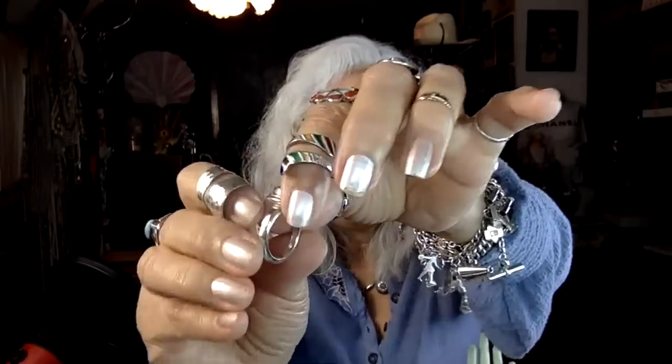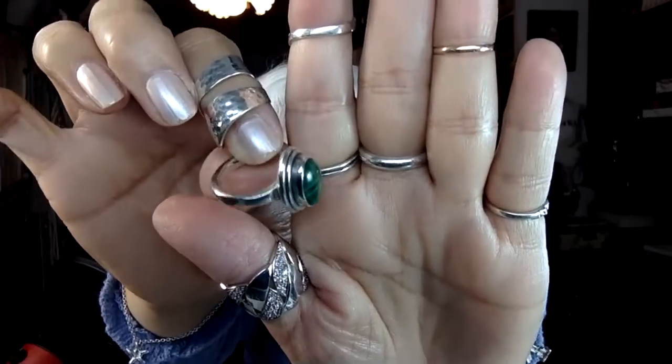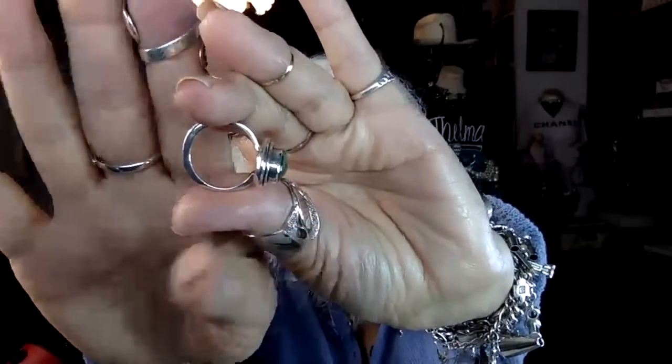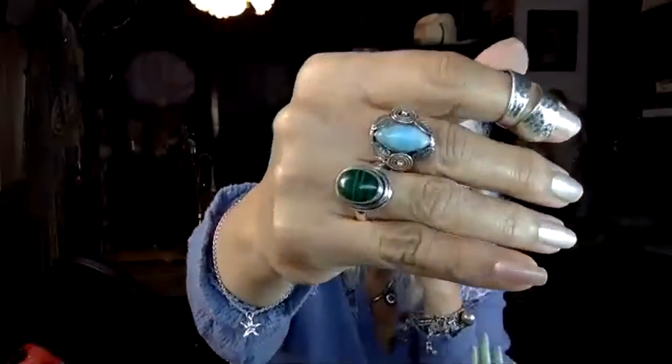This is the one. I'm going to have to weigh this thing. I've never seen such a beautiful malachite setting. Look at the thickness of that band. This is so nice. So nice. Super thick setting. Amazing. Beautiful malachite. Really pretty. A little big on me. But it certainly has to fit perfectly because it is so, so thick. I love it. That's a beautiful malachite. All right, so that's the rings. Let's open a jar now.